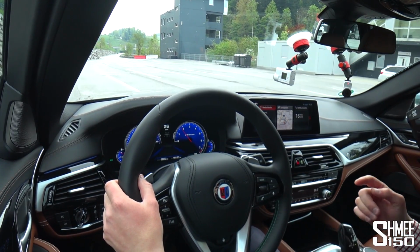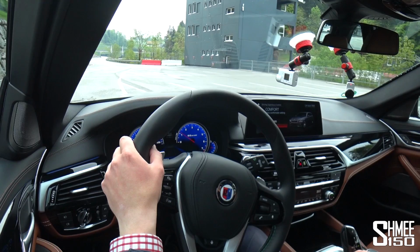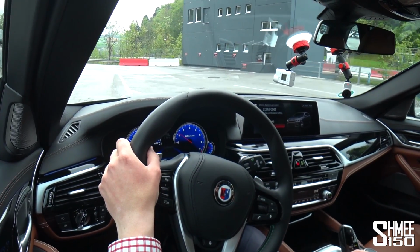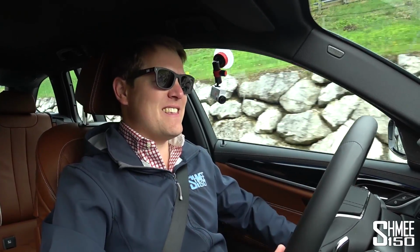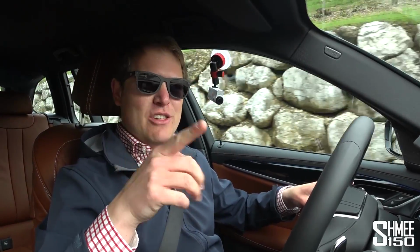I'm in comfort mode at the moment. I'm just going to pop it into Comfort Plus. This is where it would be completely ideal. Actually, I even felt that softening up. But if you were on some cobblestones or some really kind of bumpy roads, that's where it would come completely into its own. Yeah, this is very, very gentle. I imagine though, if you're in Comfort Plus out on the racetrack, you might feel it being a little bit wallowy.